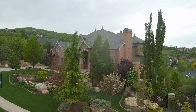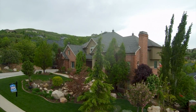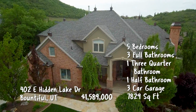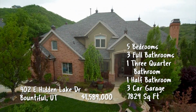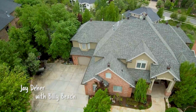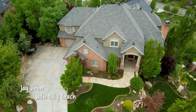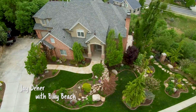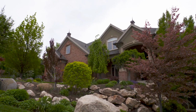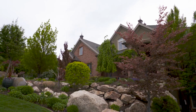All right, for this one, Billy, we're headed up to Bountiful, which is just right around the corner up from Salt Lake, up in the hills there. And you want to talk about beautiful landscaping in a beautiful location. That's what we're looking at here. This is amazing. Yeah, it's gorgeous. Just an array of different plants and trees. Yeah, it's beautiful.